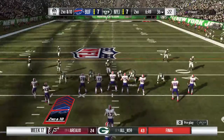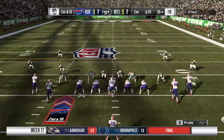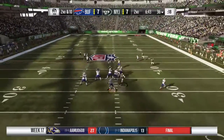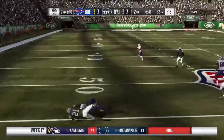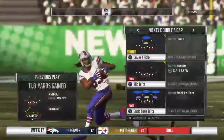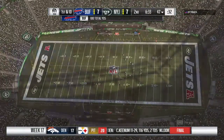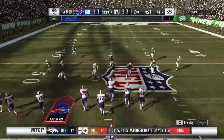Watch him now, Barney. All right, here we go. Allen looks to throw on second down. Throwing left side here, and it's complete. And he slips up past the 45 before being tackled. His first catch of the game, good for 11 and a first down.